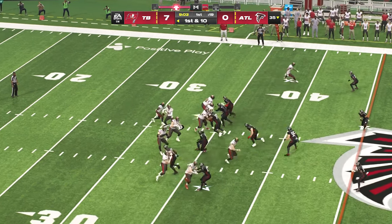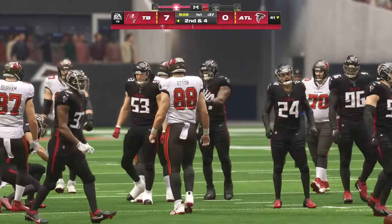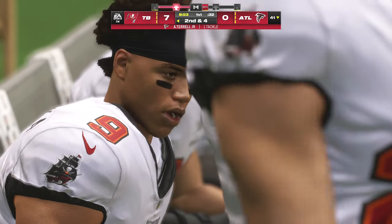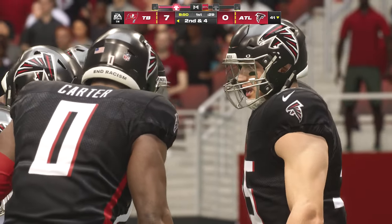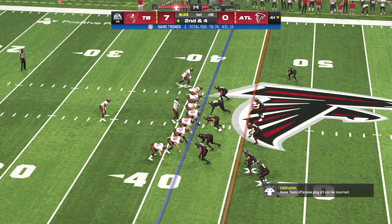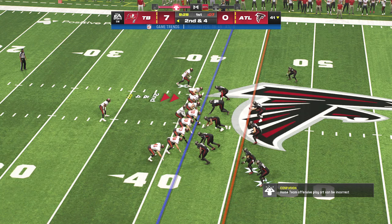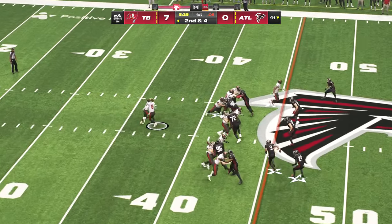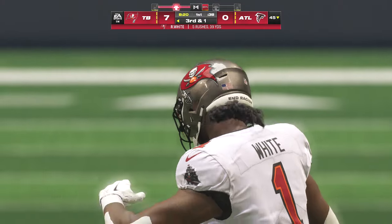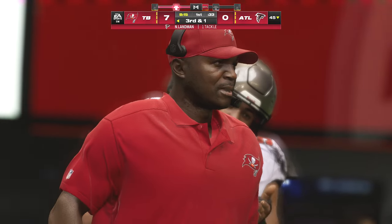So good starting field position for them here as they come up first and 10 at their 35-yard line. Mayfield. The pass is caught by Cade Otton. Call it a gain of 6 on the play, and that will bring up second down. They run straight ahead here with White. And tackled down after a gain of 3. Leaves him with 1 yard to go on third down. And that's some good tackling there to keep him short of that yellow line.